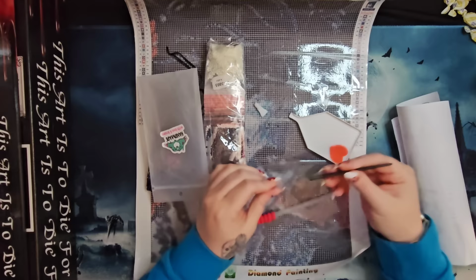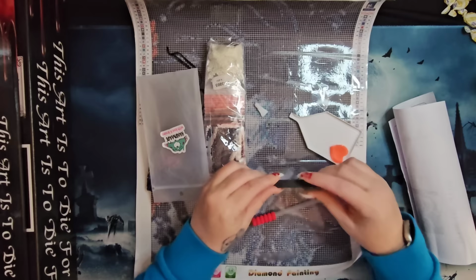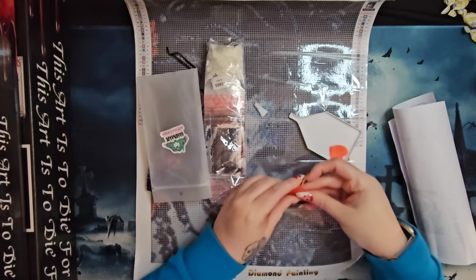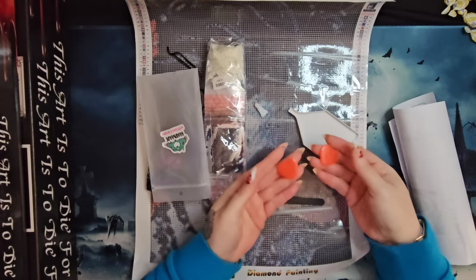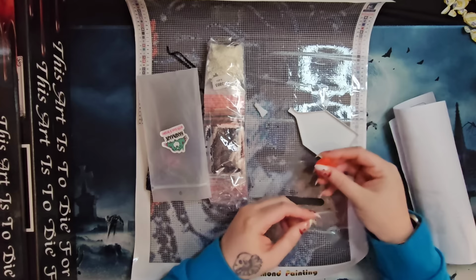We do have murder tweezers, which are my personal favorite. These are the quality ones. These are not those chintzy bendable ones. This is nice, good quality. Black murder tweezers. We get two heart waxes here. These are thick. Like you can see, you don't really see through them. This is the thick, in my opinion, better quality wax than those translucent, like see-through wax pads. You get two of them, which should be more than enough to do this diamond painting.